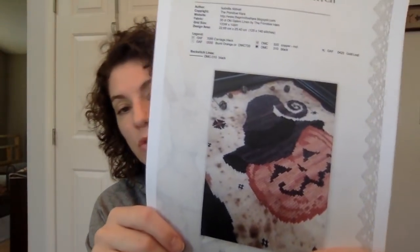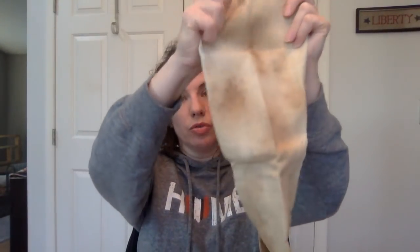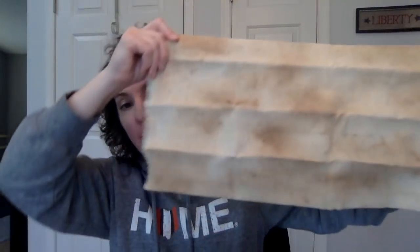Forever. This is Primitive Hare's Trick or Treat Pumpkin. Super, super, super cute. And I bought her fabric. This is Old Salem Linen. And I just never used it. So this is the fabric that she used. I believe she coffee dyes it. Yeah, it smells like coffee. But it's Italian coffee. So that's the fabric I'm going to use because that's what I bought it for.